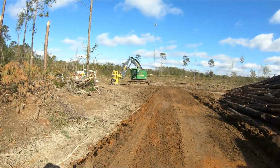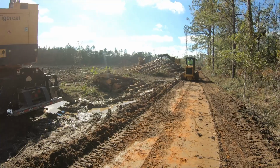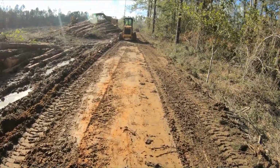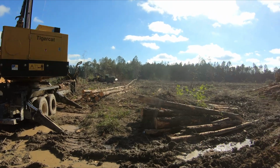Dogged is here working on the track cutter. I'm not sure what all they're doing just yet, but we'll go into that after a while. The sun finally come out. Like I said, it's starting to dry up. So, anyway, that's our little road grader.